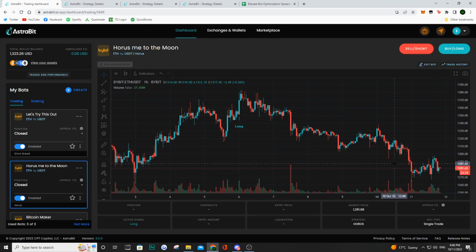Now, it hasn't exited the strategy just yet, and I'm not too sure when exactly it is, but you just have to understand that this is why I say it's more of a long-term play, because these bots are not necessarily going to be trading in and out. They are mostly swing trade bots. Although the short bread bot we just took a look at is going to be more active, but this one, the Horus strategy, is a lot less active because it all depends on the market conditions. So like I said, this is why I'm saying that these are definitely a long-term play for me.